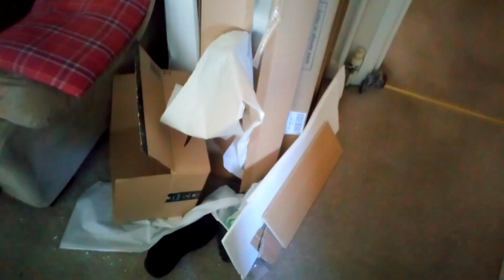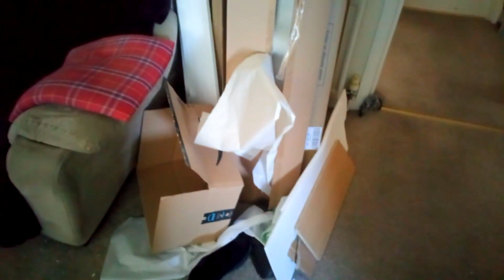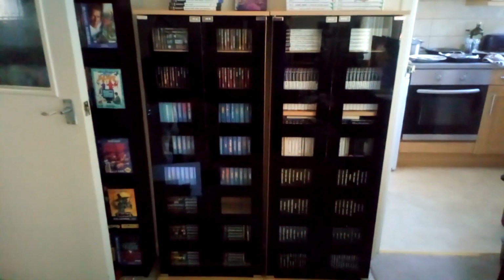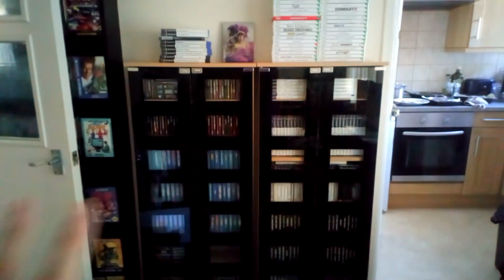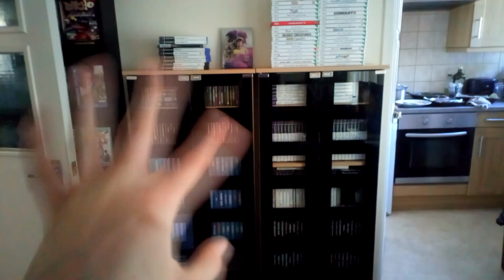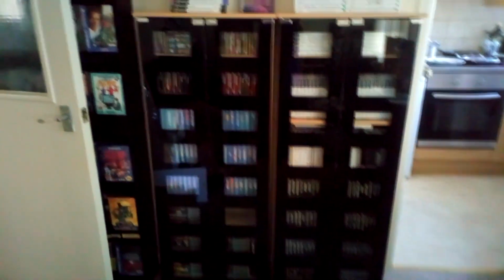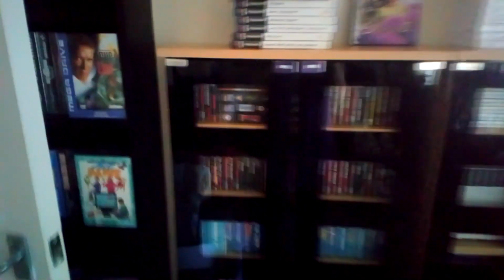Why, hello. Day two. Both of the shelves have been built. So, let's take a look. Mess here. Shelves. Not fully done yet. Still got to sort, organize it, but yeah, everything fits.